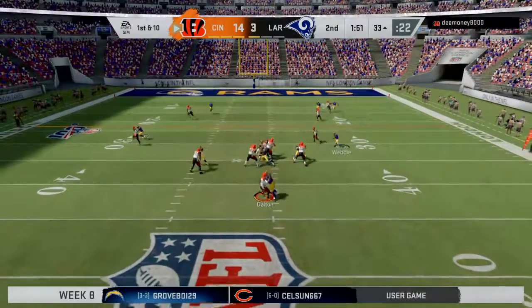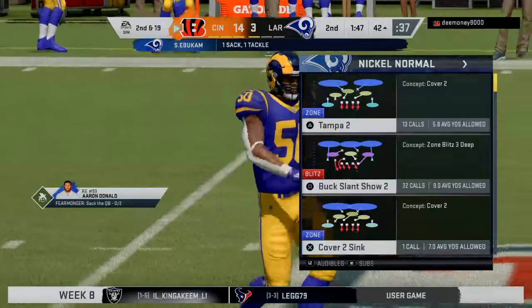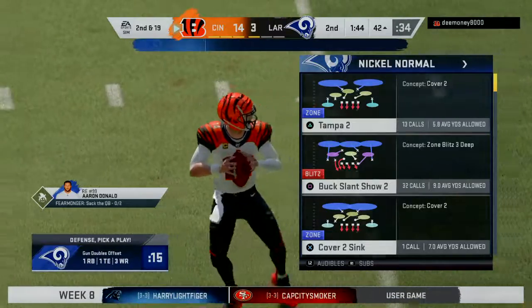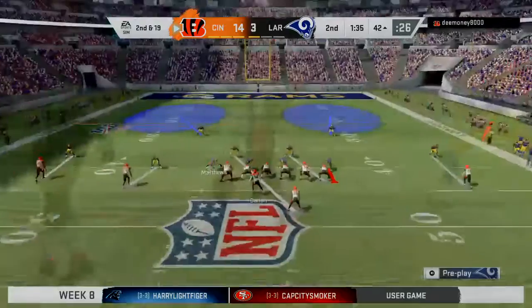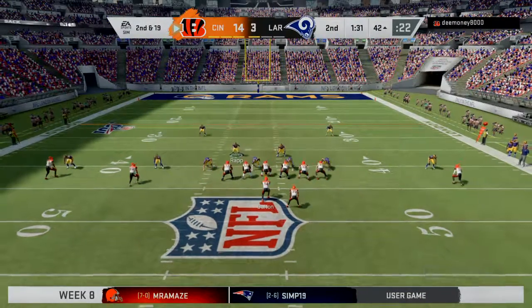Their D gets the INT. Now what can Dalton do? And the Rams got him. They bring him down. Samson Abuka. He's the one to get him, and that is sack number 7 for him on the year. After the sack, it's 2nd and 19, and the road gets a bit tougher from here.